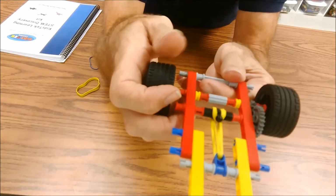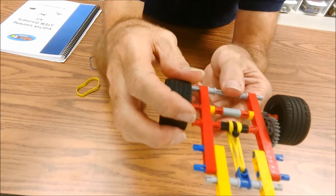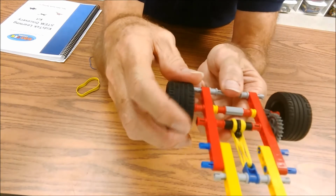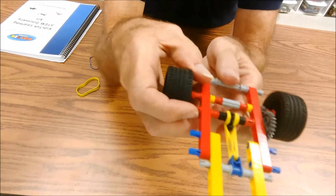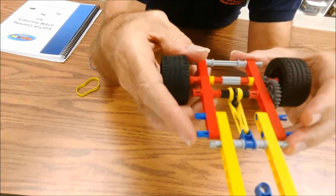On top of that, if you want to change the look of your car, well, you've got lots of pieces in your kit, so maybe you can make your car look like a really cool hot rod. Maybe you can make it look like some kind of a missile car. There's a lot of possibilities that you can do with the parts that you have left in your kit. So feel free to go ahead and change the car how you like it.